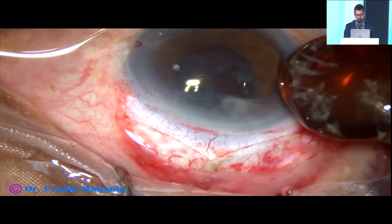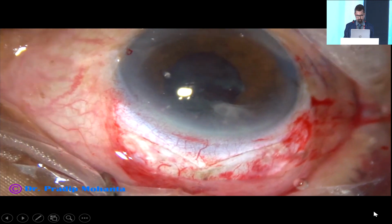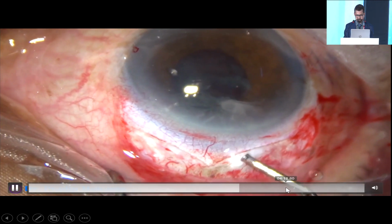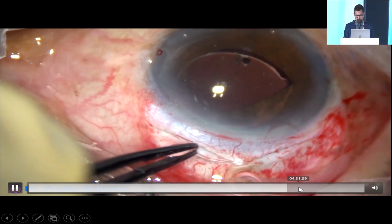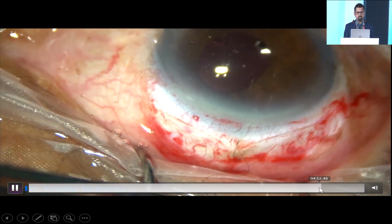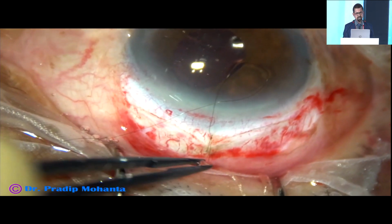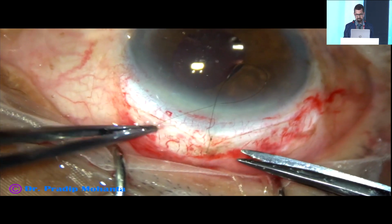In this case, the iris came out and immediately the pupil became small, but still we could manage it. A rigid IOL is placed, and at the end we just put one suture. There is no sagging of the wound, and the astigmatism is taken care of.